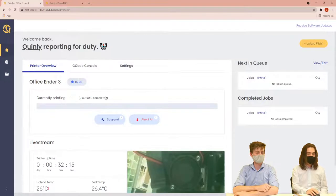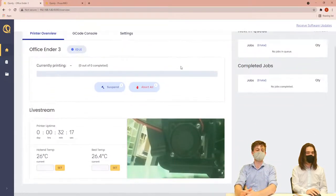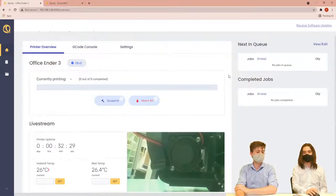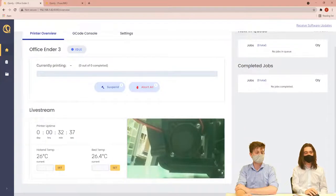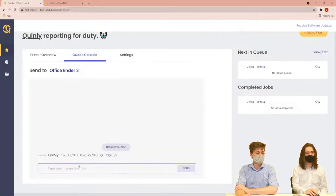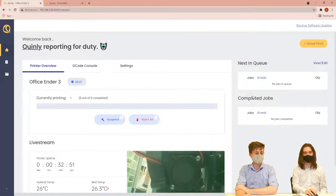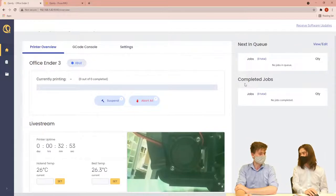So here's the main page. This is your overview screen. Funnily enough, this is probably one of the pages you're going to be looking at the least, mainly because it's just an overview of what your printer is currently doing right now. It's for when you want to get into the nitty gritty. There is a live feed, but it's more for if you want to manually send G-code commands, change some settings, or get more detail about what your printer is doing. It's kind of at a glance.